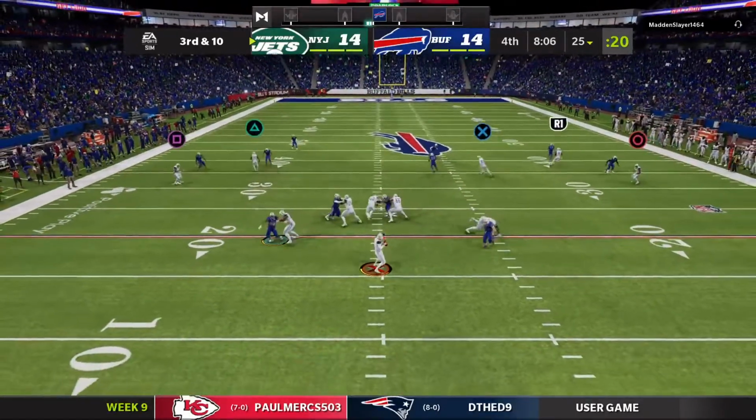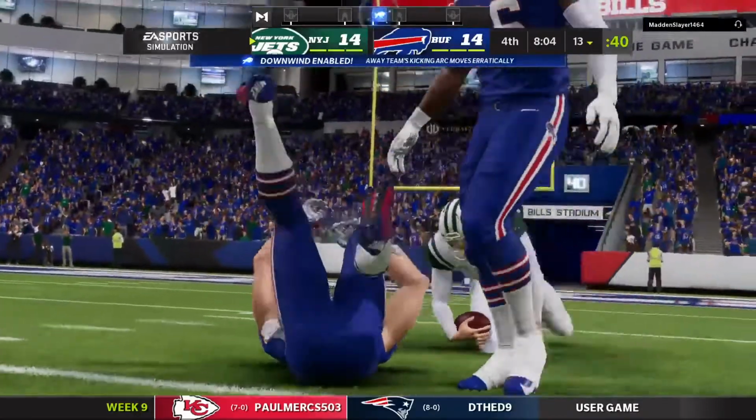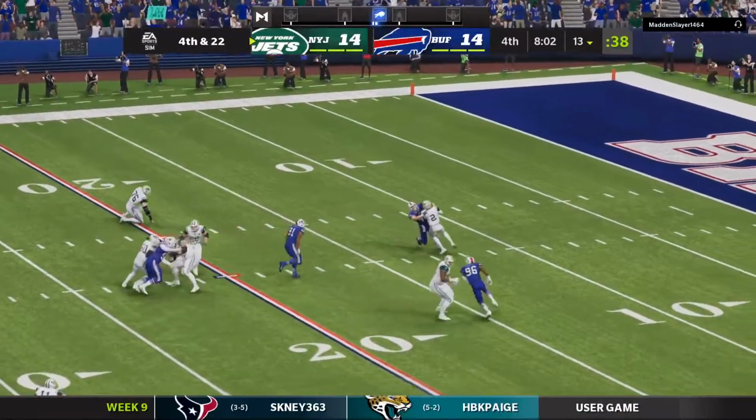Now Wilson. And the Bills are going to get him as he goes down. He couldn't get away there on 3rd down. The pressure too much, and he's sacked for a loss of 12.